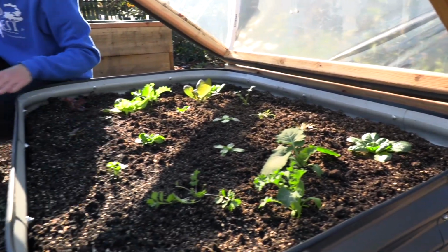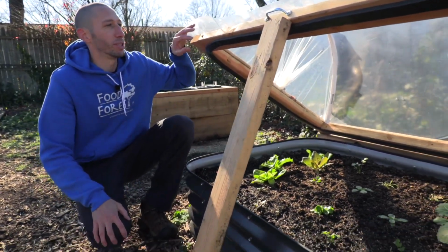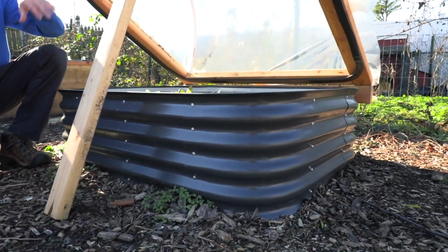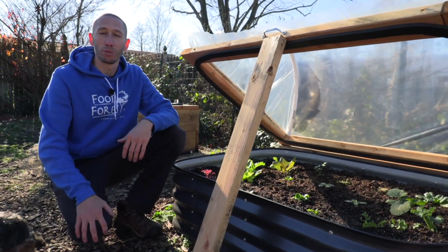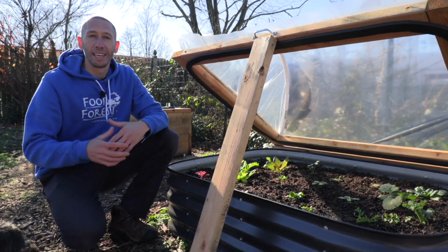So we've got this nice Birdie's raised bed here, and even though it's a steel bed, we still built a little hoop house for that. So you don't just have to have a wooden raised bed if you want to take advantage of one of these season extension methods like a hoop house. And like I said, it's multifunctional, and that's one of the things we love when we're permaculturists. We love the idea of using multiple functions for one thing and getting the most out of it.